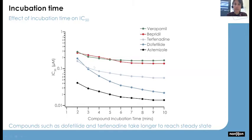But with compounds such as dofetilide, shown here in blue, or astemizole, shown here in black, then 5 minutes is not really enough time. So there is a large discrepancy with astemizole. If you calculate the IC50 at 9 minutes of incubation versus 3 minutes of incubation, you get a twofold change in the IC50. And with dofetilide, it's even more pronounced. So if you take the IC50 at 9 minutes, it's 4 times more potent, or 4 times lower, than it was at 3 minutes.